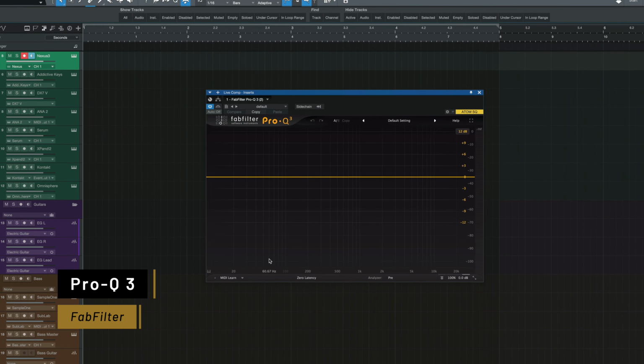Moving on to mixing plugins, the first one on the list is Pro Q3 by FabFilter. So I've heard a few people say, why would you pay extra for an EQ if your DAW already comes with one? And then more than that, why would you pay that much for an EQ? I get it, it sounds nuts at first, but the Pro Q3 is more than just a regular EQ.